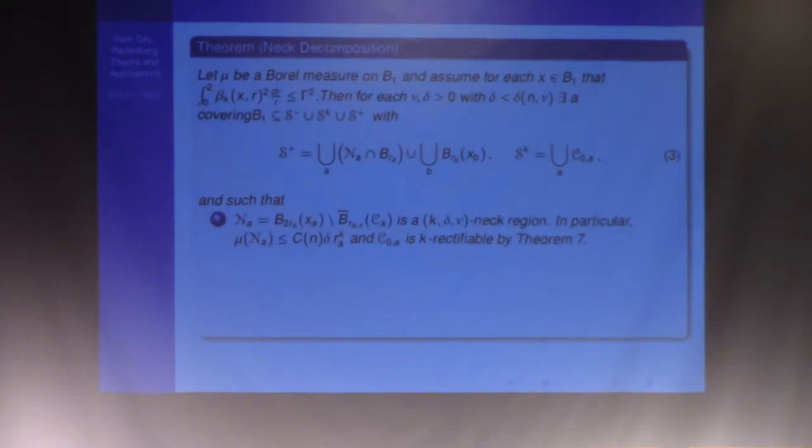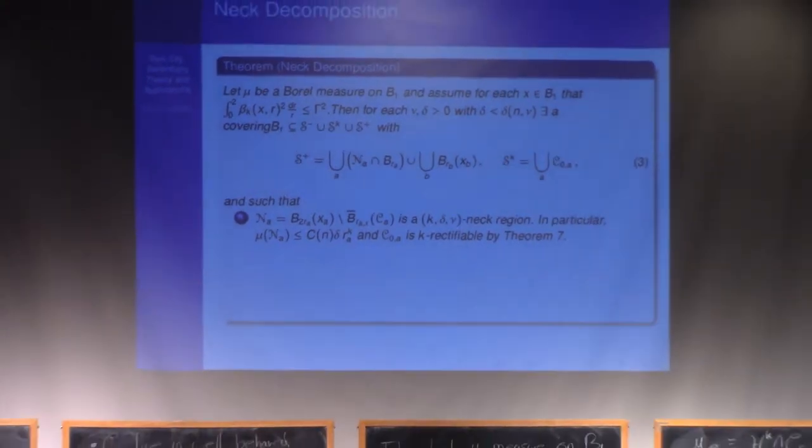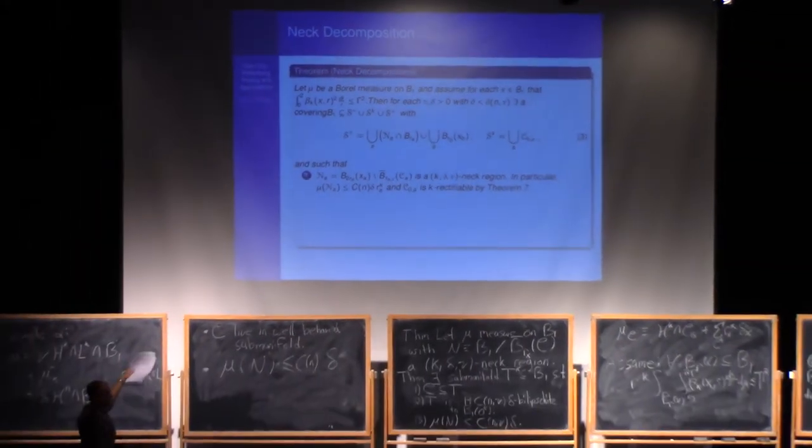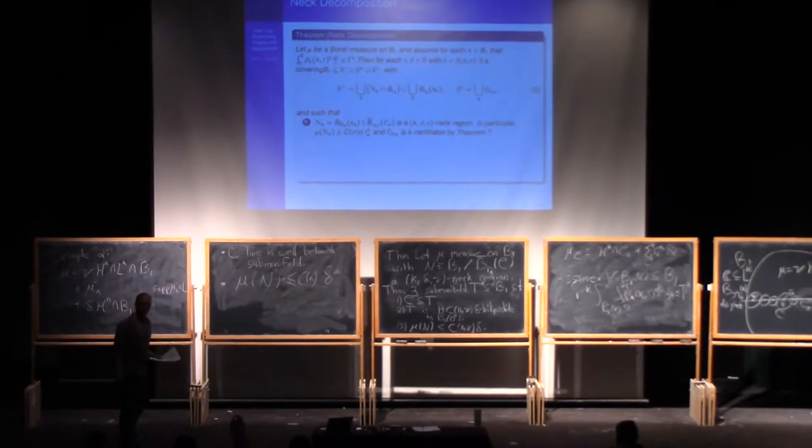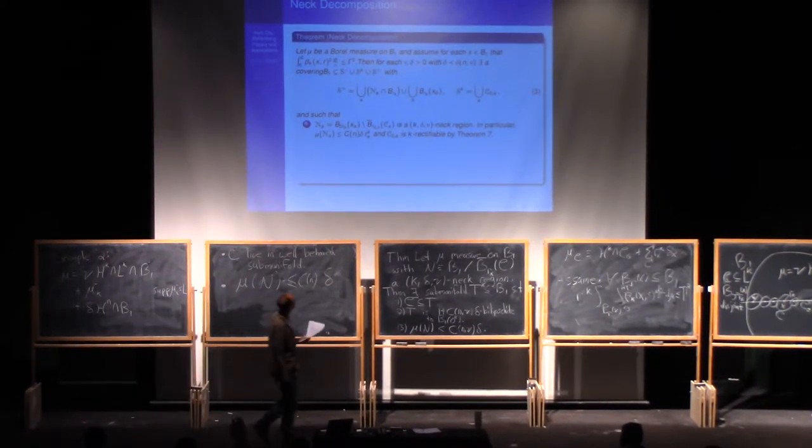And the conditions that hold are the following. So as the name N would suggest, N_a is a neck region. It's a (k, delta, V) neck region. And in particular, the measure of this neck region is bounded by delta times r_a to the k. So again, that's the scale invariant thing. Take that ball, rescale it to the ball of radius 1, get a bound, rescale it back down, what do you get? You get that. And the C naughts are all k-rectifiable. Theorem 7 obviously means the neck structure theorem. I copied and pasted this from the notes.